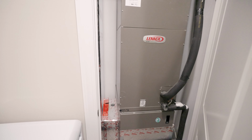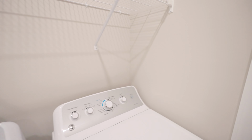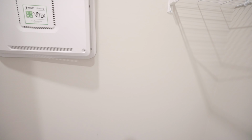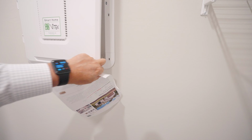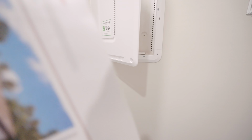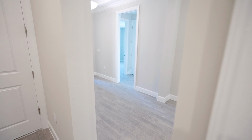This is really nice because it's away from the bedrooms. So it's very quiet, and over here is where all your internet comes in. And this is where all your controls go for the whole house. Okay, let's keep going.